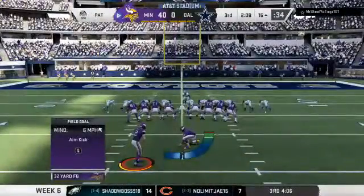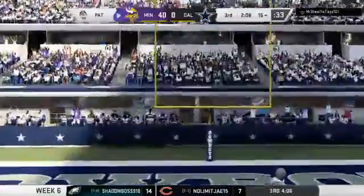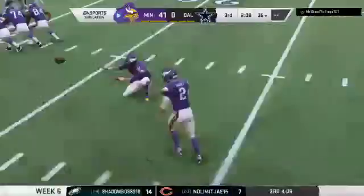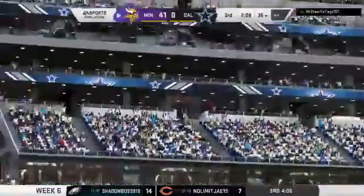Well, it certainly feels like that kind of game, doesn't it? No matter what they do, it's going to work. That might be the absolute crusher right there. A punt return for a touchdown. Feels like there's been a lot of crushers in this game. This lead just gets bigger.